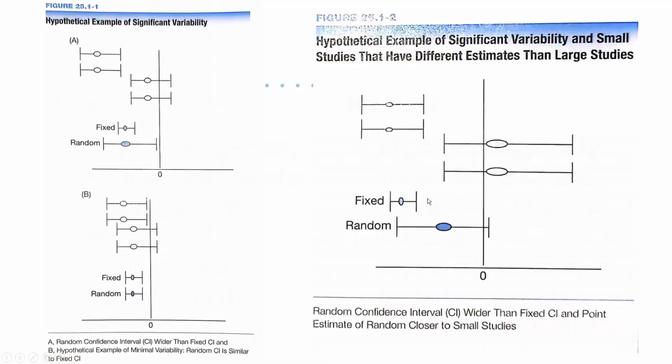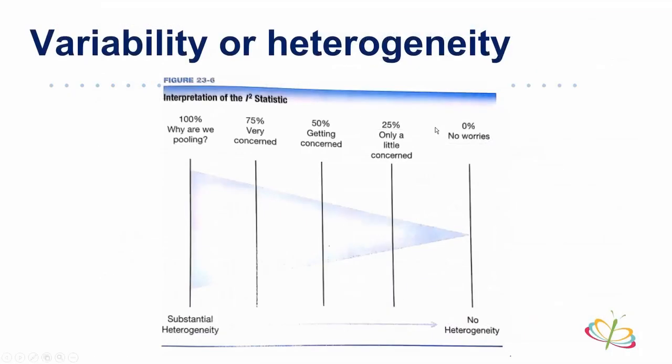Over here, this just shows that your random effects model is going to give you much wider confidence intervals than your fixed will as well. So this is the variability, the I-squared value that we were looking at. This came out of a fairly sarcastic epidemiology textbook, so I really enjoyed it. But 0% is no worries. We like that. We want it to have no variability between studies.